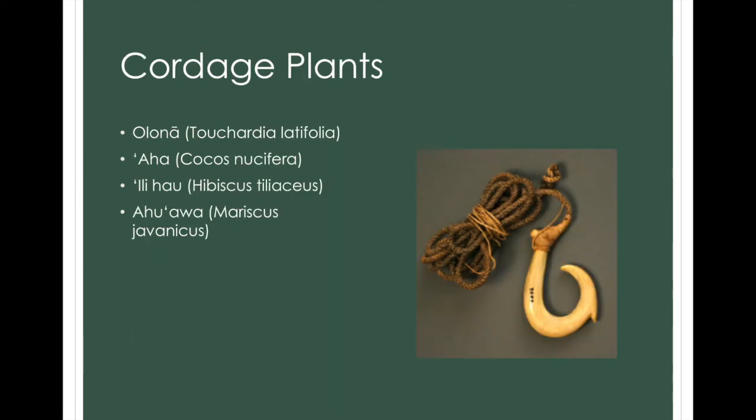First among the Hawaiians' cordage resources was the endemic olonā, a forest plant that produced cordage strong enough for weapons and deep-sea fishing. Olonā is the second strongest natural fiber in the world. To the right we see an old hook from a collection at the Bishop Museum, and the cordage here is made from olonā.